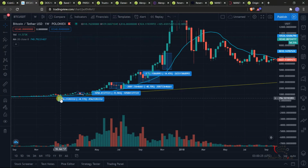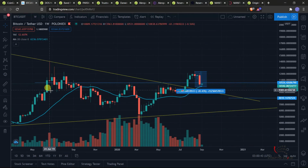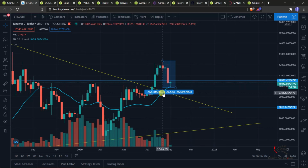So you can see in the bull run itself, we have lots of corrections. We have 1, 2, 3, 4 corrections, and the percentages are minus 35, minus 34, minus 34.47, minus 40%. So there are lots of corrections, and the percentage is also high. If you compare all those corrections, this is a very small correction. You can see this is now minus 20.43% down. It's a small correction.